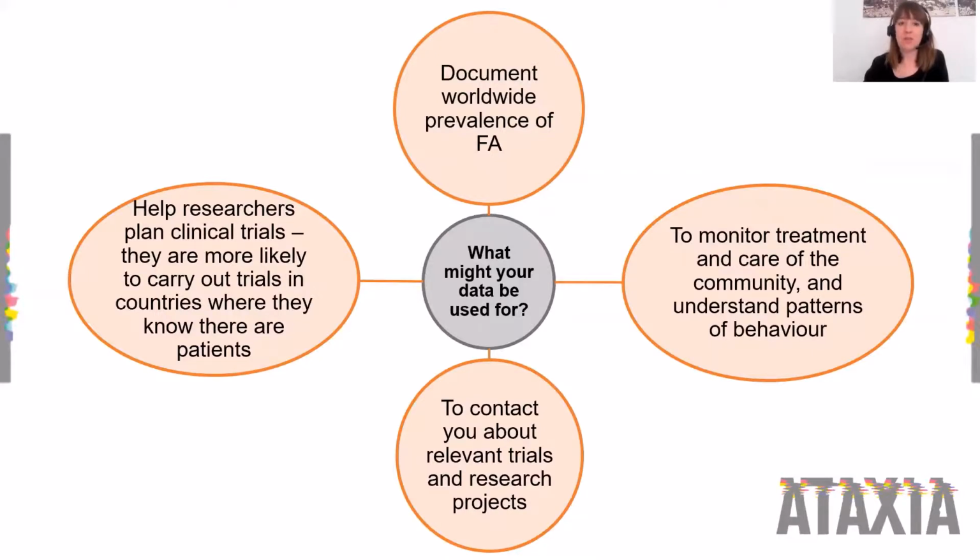So researchers are much more likely to carry out trials in countries where they know there are patients. So if they can go to the database and see where in the world patients are, they're more likely to hold trials in those countries. And that's one of the reasons that we are promoting this, that we think it's really important to get good representation so that hopefully more trials are held here.